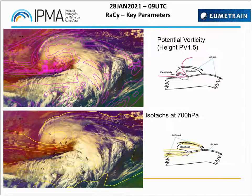So this is the air mass RGB of Justine, and you can see here some key parameters of rapid cyclogenesis, the conceptual model, and we have here potential vorticity. So we have high values over the dry intrusion area. We also have the winds at 300 hectopascal. Sorry about this mistake. It's not 700 hectopascal. It's 300 hectopascal.